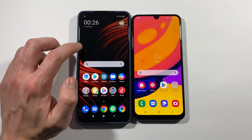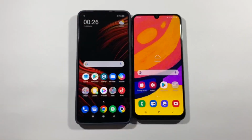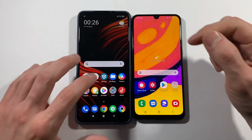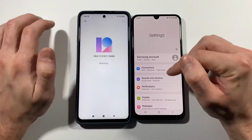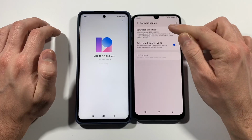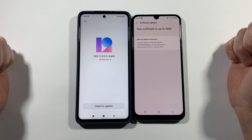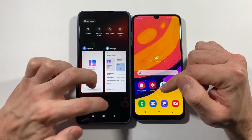On this Poco X3 we have 6GB of RAM and 64GB of internal storage, and on this Samsung Galaxy F41 we have 6GB of RAM and 128GB of internal storage. And I will quickly show you the software update on both of them. So there is no more software updates. That's it. Let's just clear both of them.